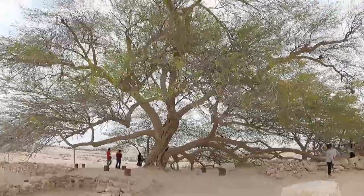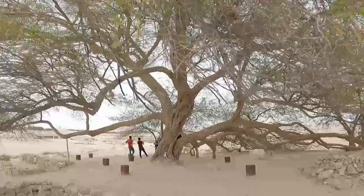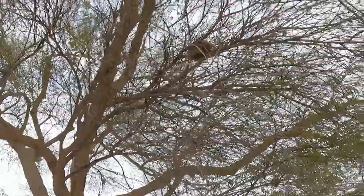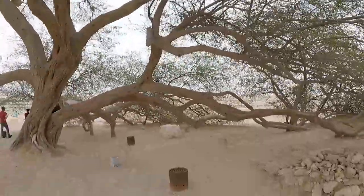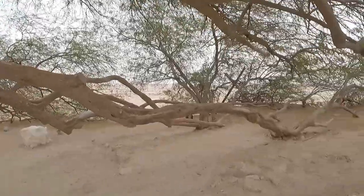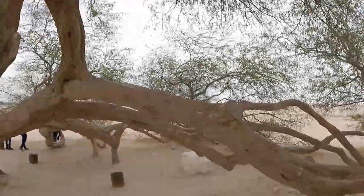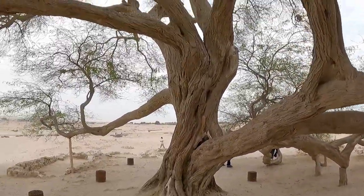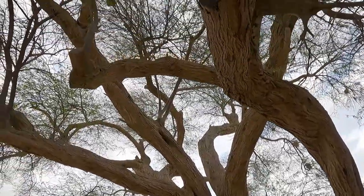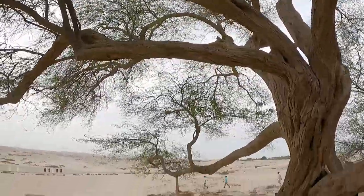Okay, so we made it to the top of the hill. Not a very big hill. Again, this is the Tree of Life, with some birds. That's not a woodpecker in the background, that's drilling. You can see its branches go out pretty far. I don't know how much shade you're going to get in the summertime. Thank goodness it's a cloudy day. You don't need a lot of shade.